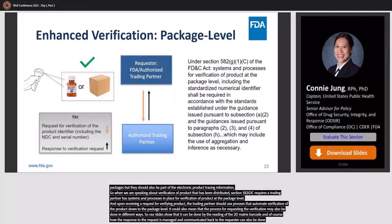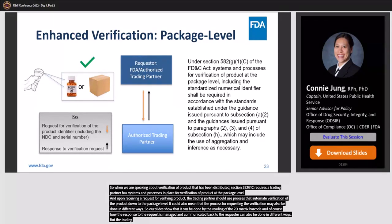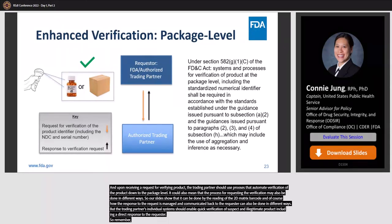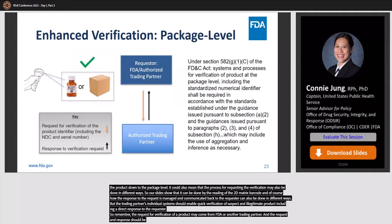But the trading partner's individual systems should enable quick verification of suspect and illegitimate product, including a direct response to the requester. Remember, the request for verification of a product may come from FDA or another trading partner, and the request and response should be electronic, interoperable, and in a standardized manner.